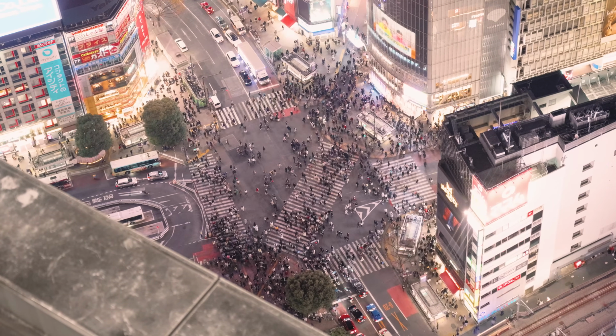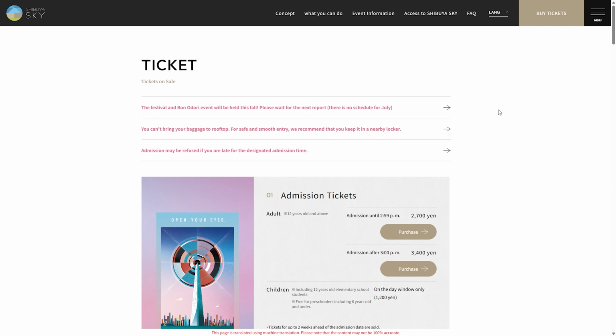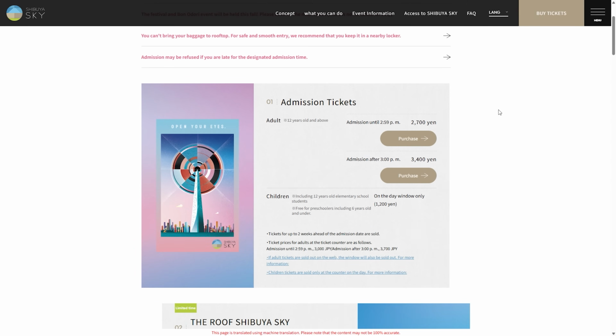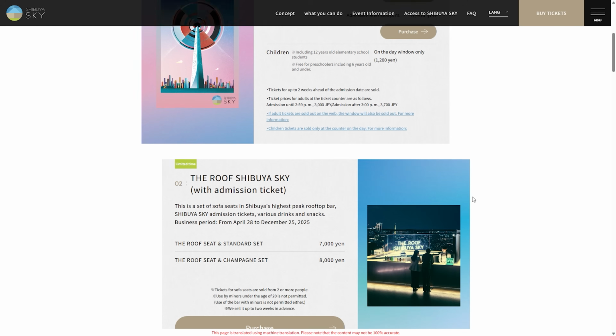In 2025, the Shibuya Sky has changed its ticketing policy from before, and now admissions up to 3 p.m. are 2,700 yen, and after 3 p.m. are 3,400 yen due to sunset being the most popular time. These are for adult tickets only, and for the children's tickets or kids age 6 through 11, you purchase them day of at the ticket counter after showing your adult ticket. These do not sell out, so you don't have to worry about getting these in advance. Kids 5 and under are free.